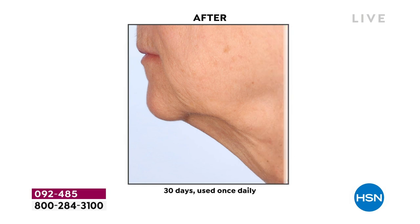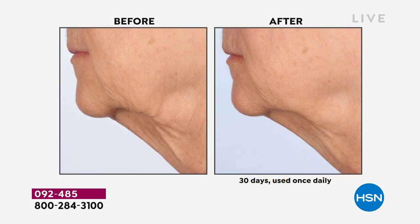Kathy Kingis is the incredible president, the CEO of this company, worked for a lot of high-end skincare lines, created her own. It's a cruelty-free brand, and she's here.